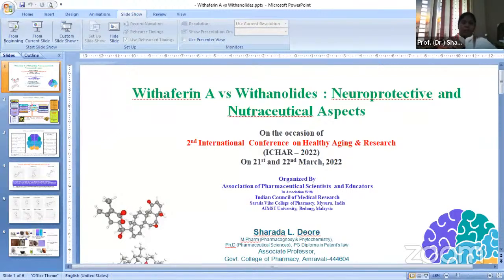The most important properties mentioned in Ayurveda, Siddha or Unani systems are anxiolytic, antidepressant, antimicrobial, and then nowadays with modern aspects, antimalarial, chondroprotective, cardioprotective, immunomodulatory, and neuroprotective. There are different aspects mentioned about Withania somnifera in various traditional systems.